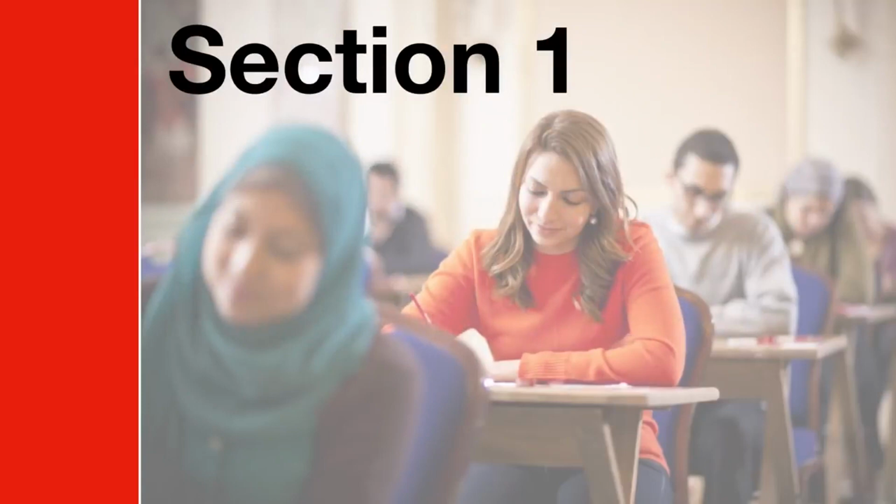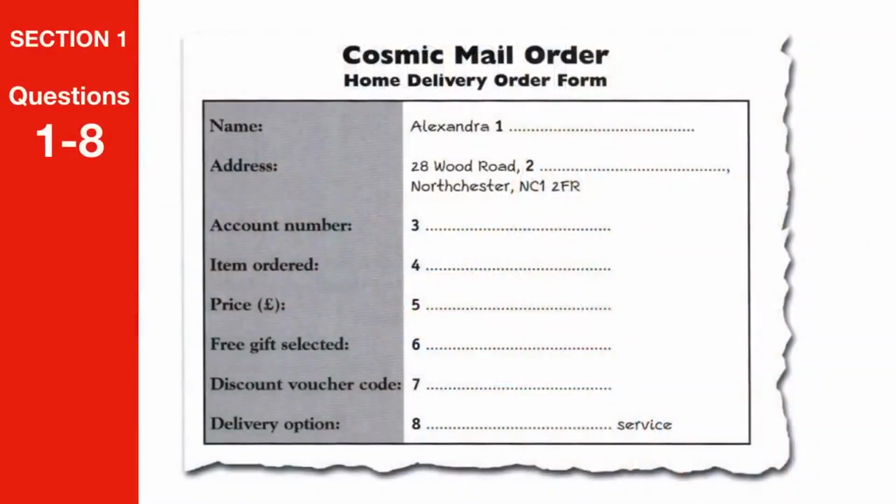Section 1. You will hear a woman ordering some goods from a mail order company by telephone. First, you have some time to look at questions 1 to 8. You should answer the questions as you listen, because you will not hear the recording a second time. Listen carefully to the first part of the conversation and answer questions 1 to 8.